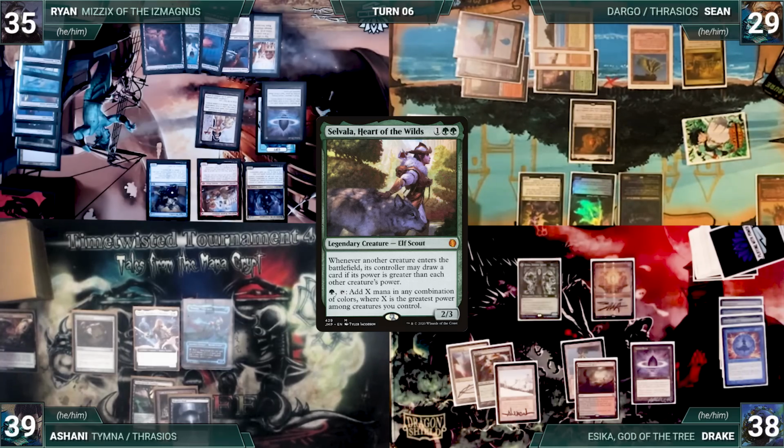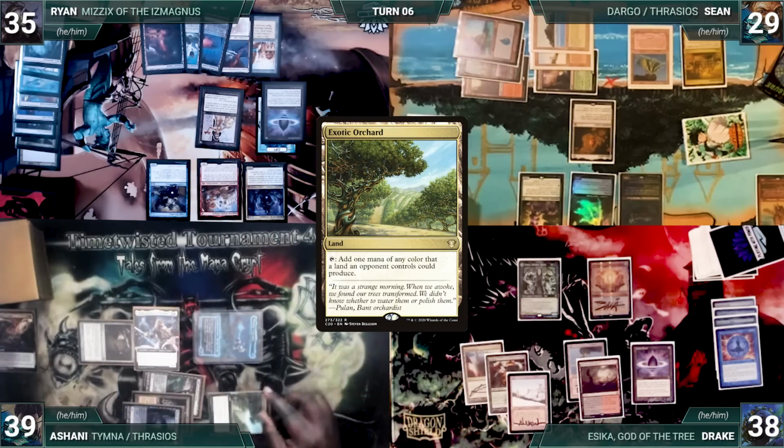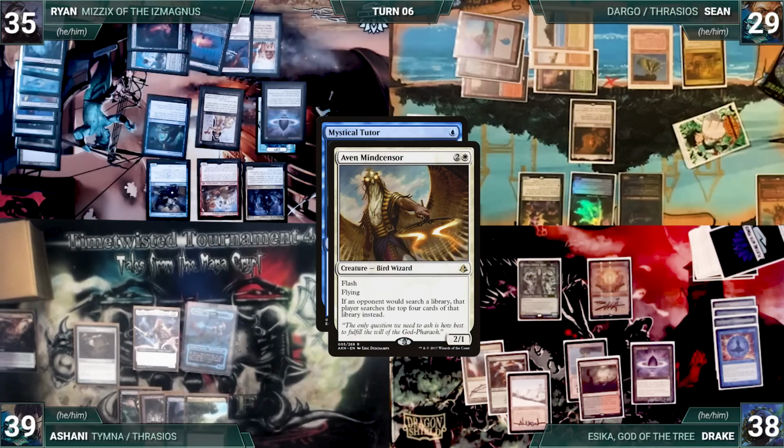At the end of Drake's turn, Ashani activates Thrasios, scrying 1 and revealing an Exotic Orchard into play tapped. Ashani draws and passes. At the end of Ashani's turn, Ryan casts Mystical Tutor. Mizzix triggers, and Ryan gets an experience counter. In response, Ashani flashes in an Aven Mind Sensor.